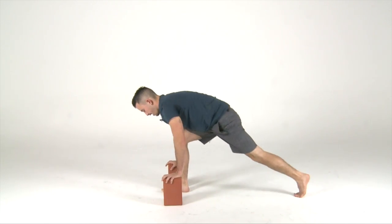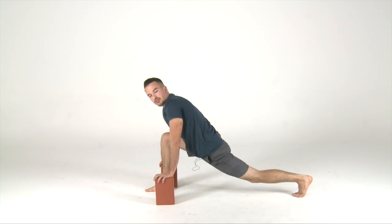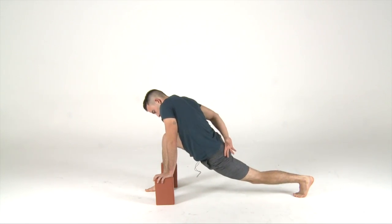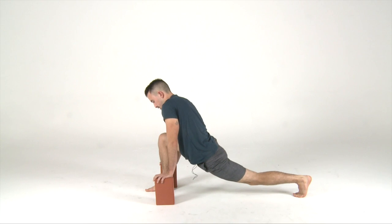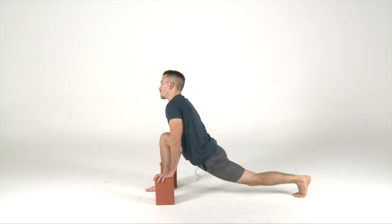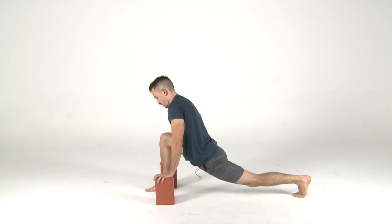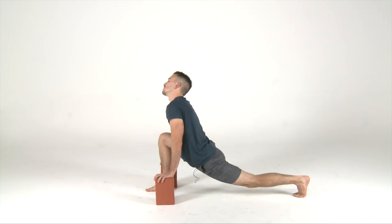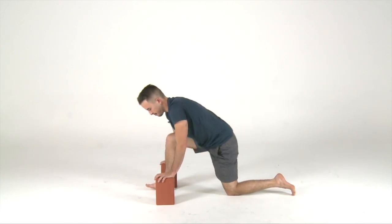So here it is on the second side. So I'm calling this lunge with glute activation. So again, here on the glute, sinking the front of the hip, lifting the chest, contract the glute, contract it, hold the contraction, lifting the chest. Good.